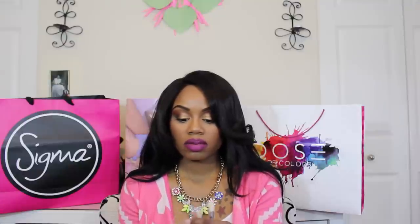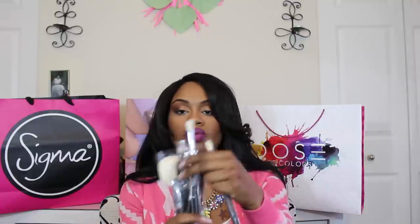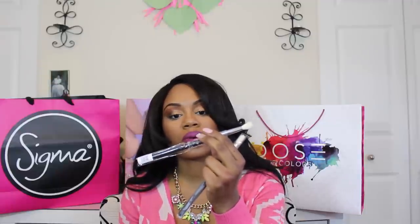I got two of these nice blending brushes, and I really like these brushes because they have some nice bristles to really blend but still pack on color, trying to do two things at one time. So this one is the C441 Pro Blending Brushes. And I got two of those.